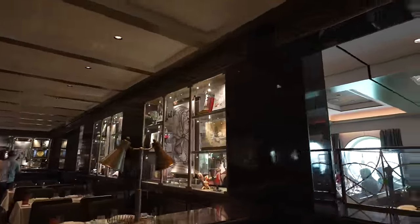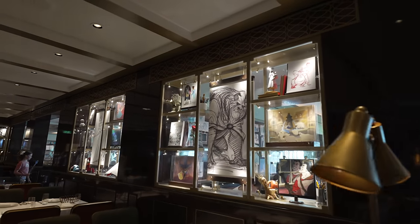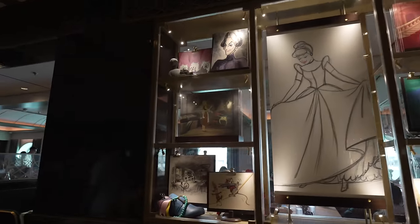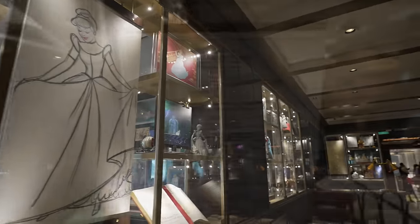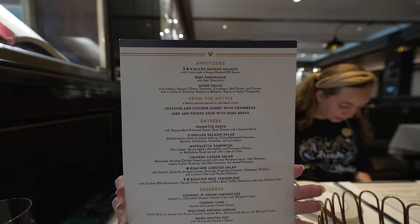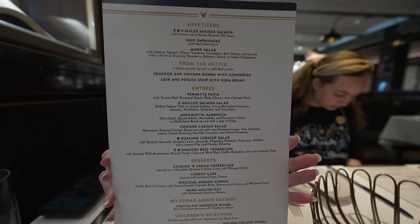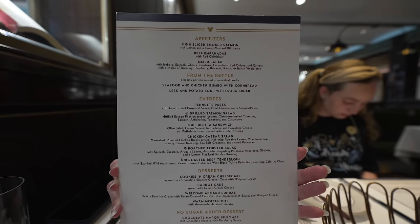But what's cool about the Disney dining areas is that just different drawings and objects from all the movies. So it's very cool. So here's our menu. Really, it's not a very enhanced menu for Concierge. This is what, wherever you have lunch on embarkation day, this is really the same menu. We always get the beef empanadas, they're to die for.